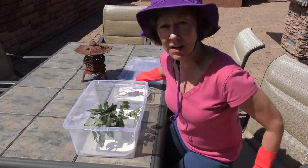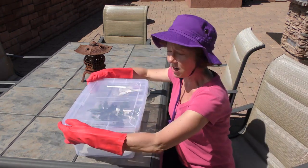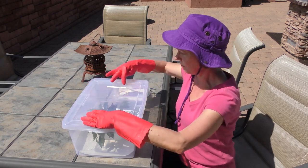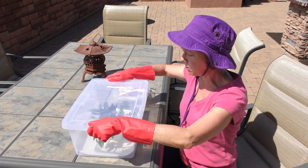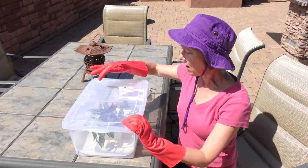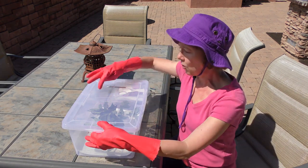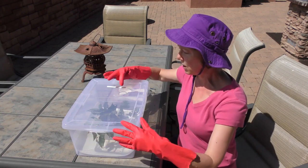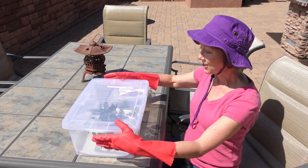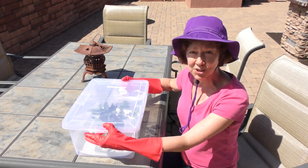Now, if you live in a humid area, you want to have a window cut out on your box and put some hardware cloth or just screen and put it in place so there's not too much humidity buildup. But here in the desert Southwest, where it's so dry, I find that I don't really need to have the open window, and I can get away with a few holes, and it doesn't get too humid. So now I'll put them back inside, and in a day or so I'll change them again.